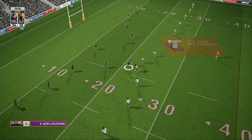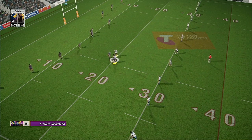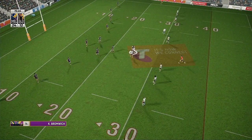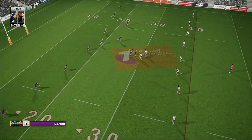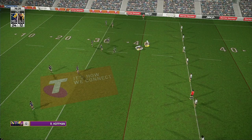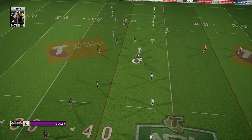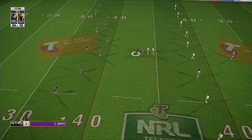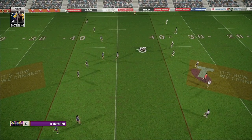There's the tap. Glasby. Inside the 20. He's got momentum. He's held there. One. Release. Hoffman. Barnstorming run. Hoffman carrying defenders with him. Munster. Glasby surges forward in the tackle. Have a go at him. Hoffman. He's got momentum. Still going.